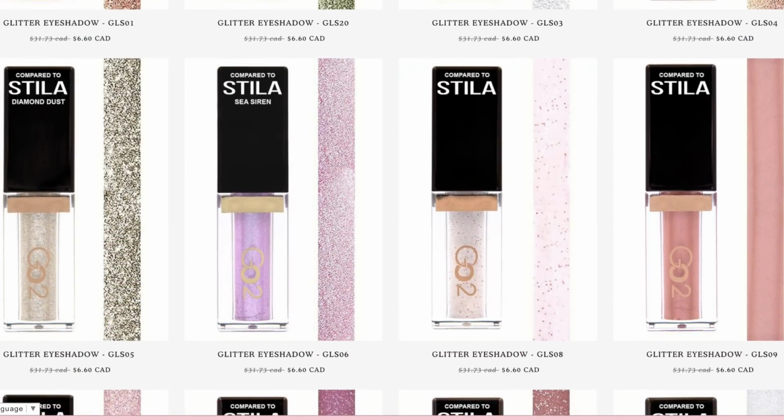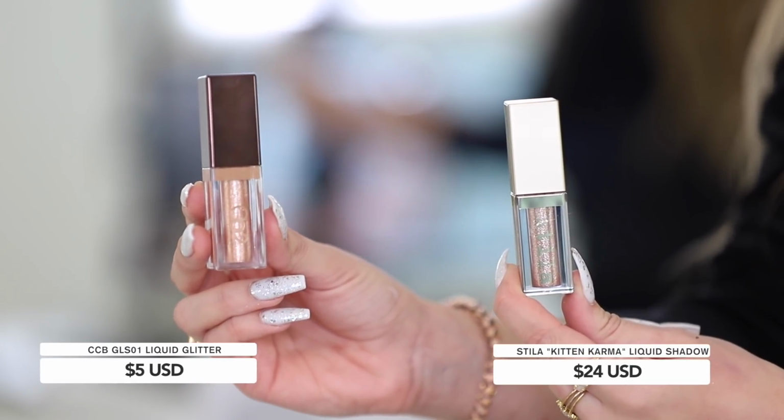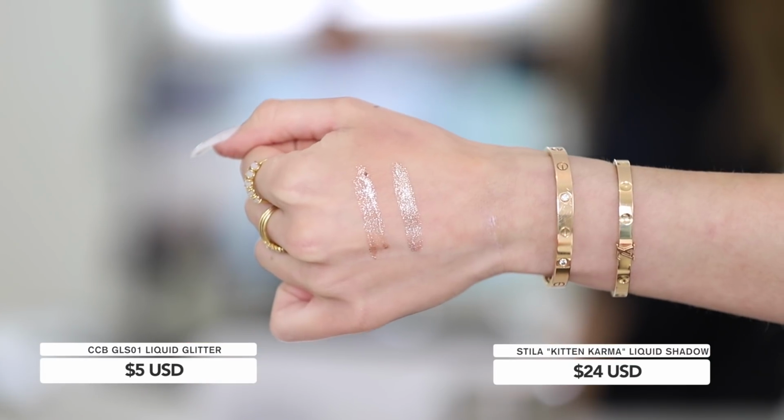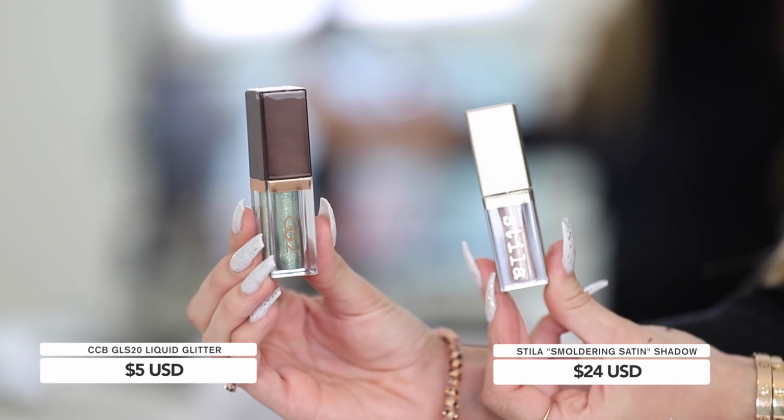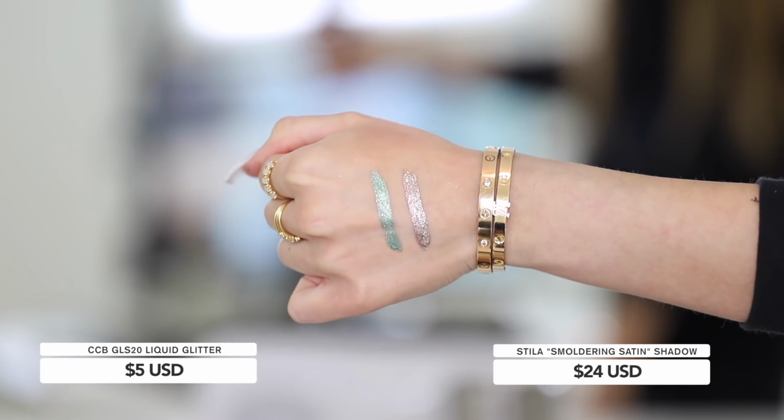Next up, let's test out their liquid glitter eyeshadows, which are supposed to be dupes to the Stila ones. Got two shades. The first one is the GLS01, which is supposed to be the dupe to the Kitten Karma. Then I got the second shade, GLS20. This one is supposed to be a dupe to the Smoldering Satin shade from Stila, but both obviously are very, very different. And I noticed that on the website. I was like, that cannot be Smoldering Satin. It is green, honey, and Smoldering Satin is more of a bronzy kind of shade.